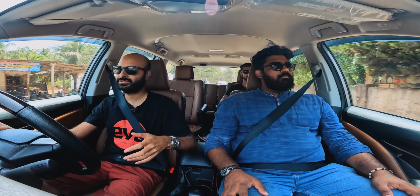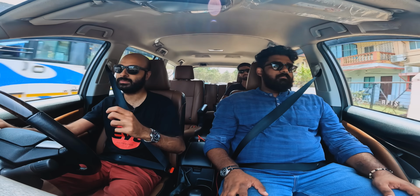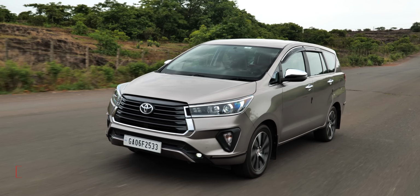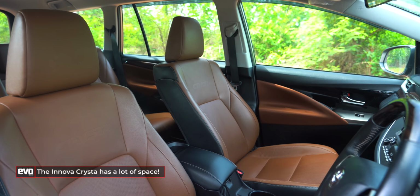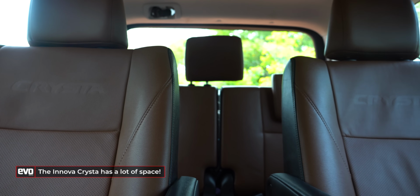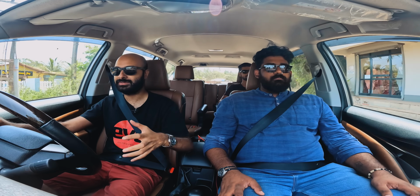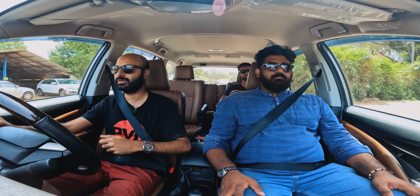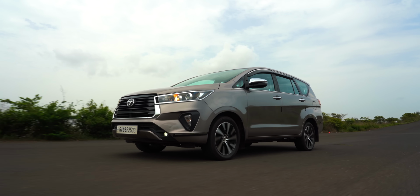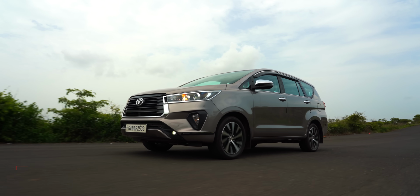Now, as we drive south, I think it's a good time to talk about why we picked the Innova Crysta for this drive. The first and the most important thing is the space that it offers. It really is awesome. This is a large car. It seats up to 7 people, but those 7 people are always seated in comfort. Whether you're in the first row, in the second row like Mandar is, or even in the third row, everybody has more than enough space.